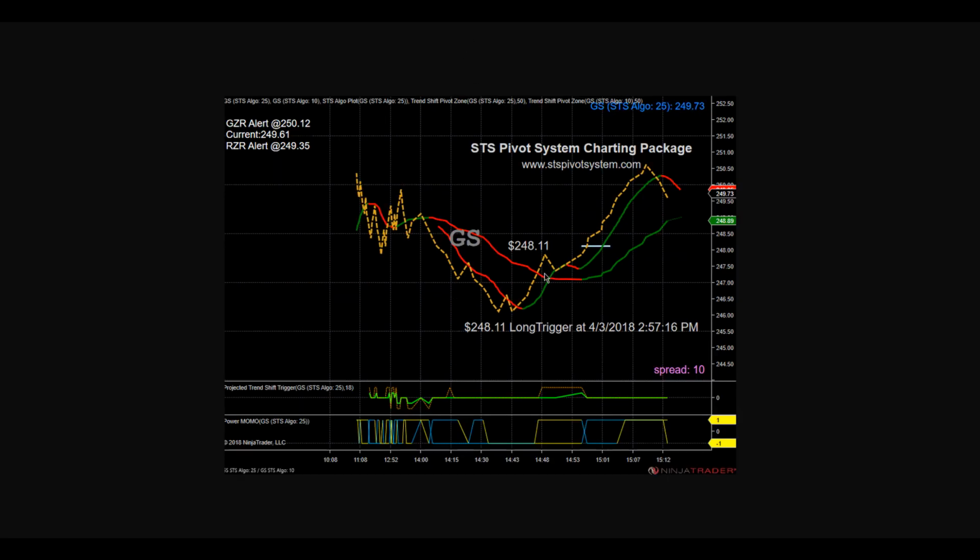Goldman Sachs, I actually got this trade myself. I put that other one in the room on UNH. Goldman Sachs was trying to break up. This is the trigger way up here. It already had the momentum. It was well into this move, well past the 1448, 2 or 3 minutes. And I stepped into this right here on a slight pullback.